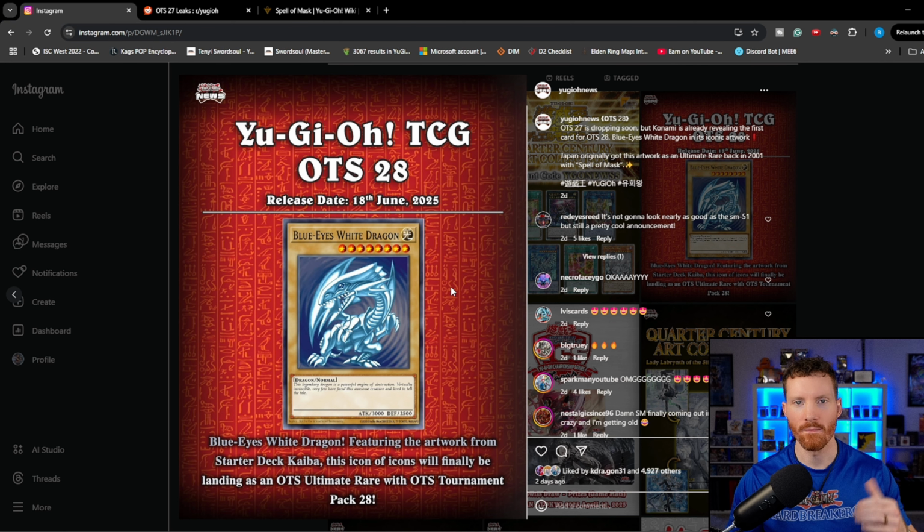Whenever around the time Infinite Forbidden came out last year, they gave us the Exodia head as an ultimate rare. It's like a $10 ultimate rare. It's pretty cheap because it doesn't look all that good. You know, it's an ultimate rare, it looks cool, but if you throw it back to way back when the original OCG Ultimate came out, that thing looks phenomenal. I know because I have one.